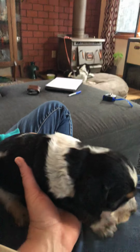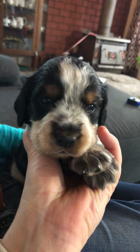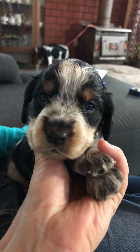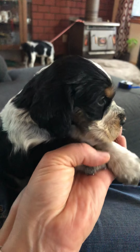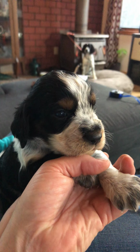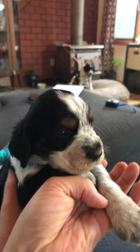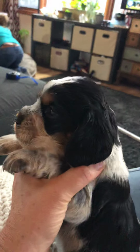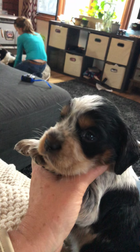So these little babies are for sale. If you're interested in a top high quality dog, this is what we got. We're really proud of all our colors. These guys are very active, agile dogs. They can retrieve. They can do agility contests. They're good hunting dogs. And, of course, the overall family dog.